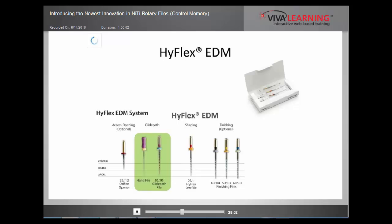That lubricant will help you get a better reading on your apex locator because it prevents a lot of interferences with the walls of the tooth. And then the next file you use, once you've obtained your working length and you've hand filed to a 15, is a glide path size 10.05, 10 at the tip. So if you've hand filed to a 15, technically at the very apex of the tooth, the very tip of your working length, this will not bind.